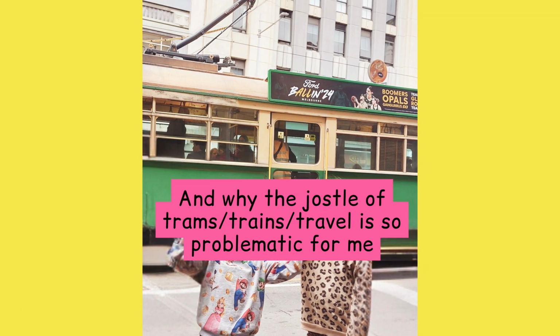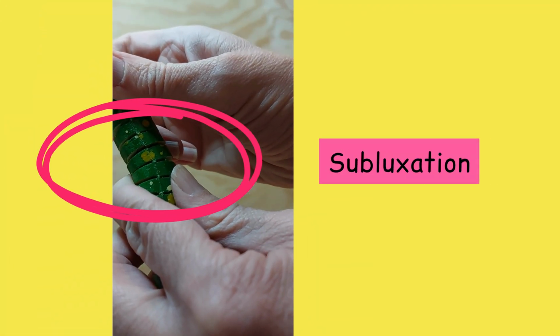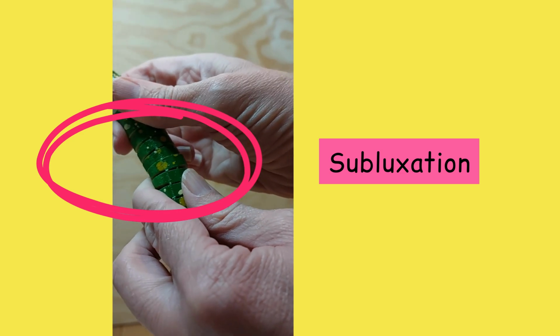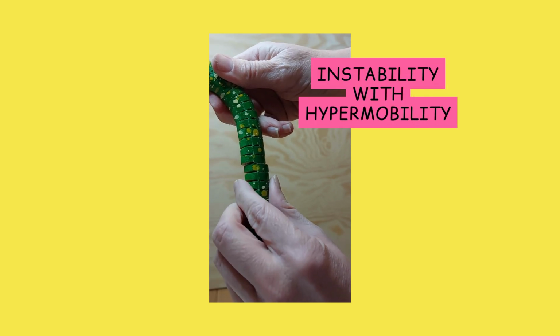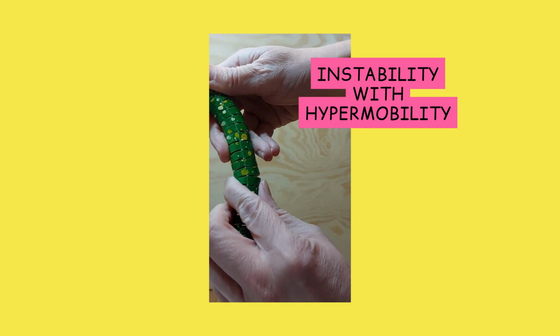Things like going for rides on public transport, in cars, on trams. Oh, this day was horrible, trying to have an adventure with the kiddos on the trams, and that was something that I won't be doing again without a collar on, even after the PRP procedure. Now, there is a difference between this subluxation and ligament laxity in my neck that means that I have instability versus having just more range of motion from hypermobility. So you can have hypermobility and not have instability. You can have a normal range of motion, or you can have what I have, which is hypermobility and the instability that comes along with that from the laxity in the ligaments.